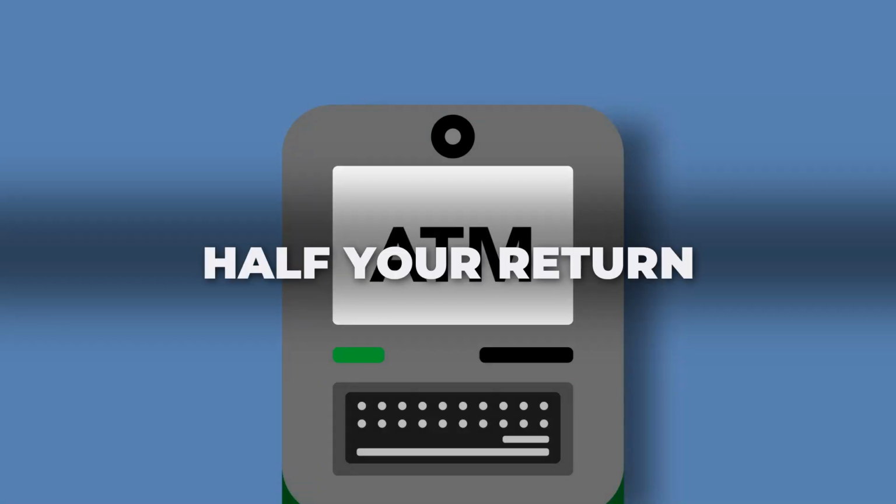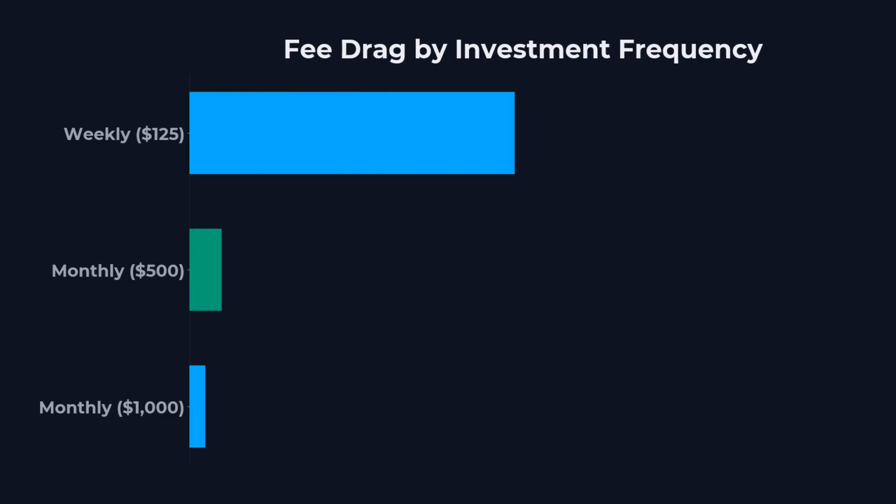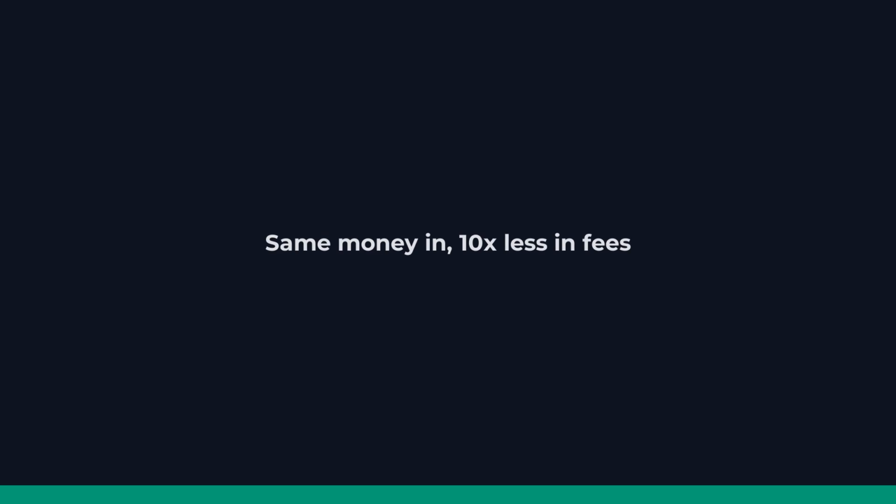A broad market ETF returning 8% would need to earn 12 before fees just for you to net 8. You're handing over half your expected return in brokerage alone. The fix is dead simple. Save it up and invest $500 or $1,000 once a month instead. At $500 monthly, your brokerage drops to $24 on $6,000 invested, 0.4%. Same total money, same habit, but the fee drag drops by a factor of 10.